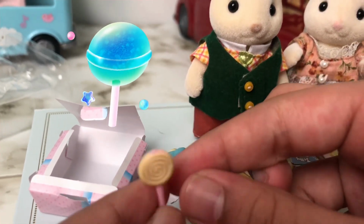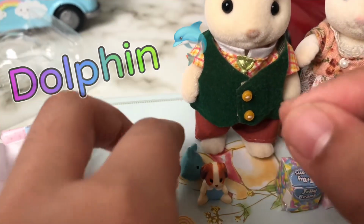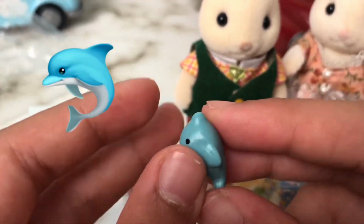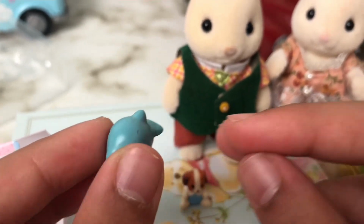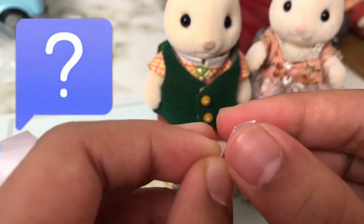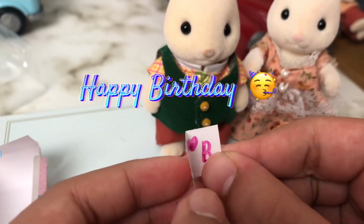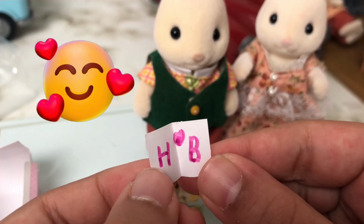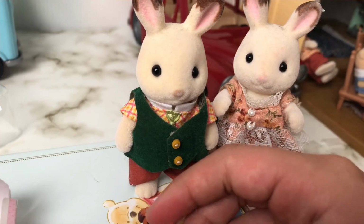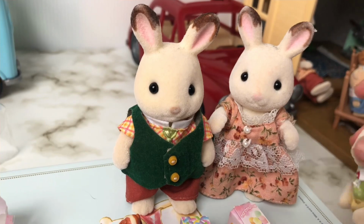A toy lollipop. Wow. And also, a dolphin, so cute. I can take a bath with it. What is this? Ooh. Oh, it says happy birthday. And it has a heart. Thank you, Mom and Dad. You're welcome. You're welcome. I love all the presents. Happy birthday, son. Thank you.